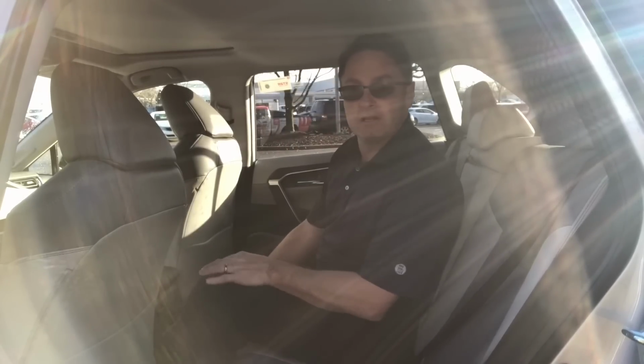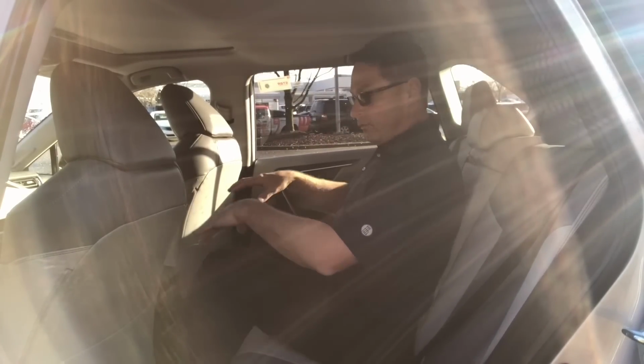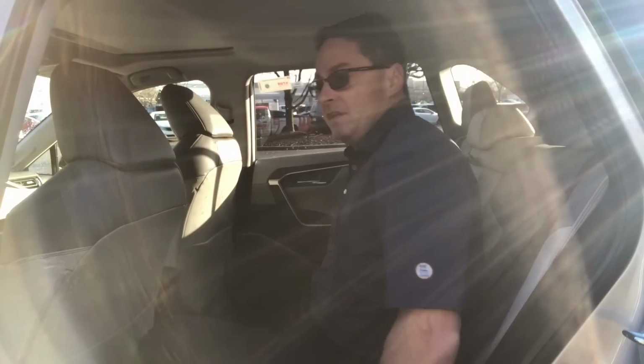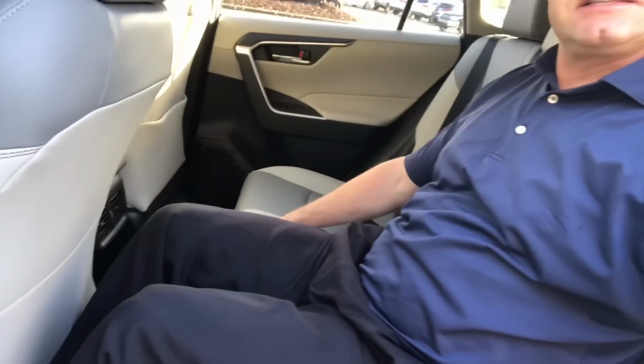For the feet, there's a little hump here, so you will have to put your legs up just a little bit for the middle. Plenty of headroom. This is with the seat all the way back. Look at how much space I have. Lots and lots of room to stretch out. Don't look at my gut.